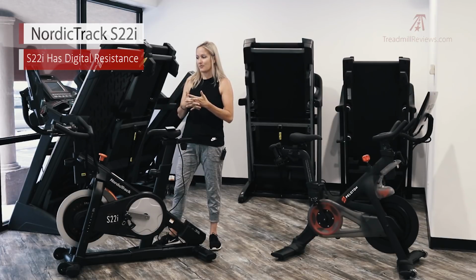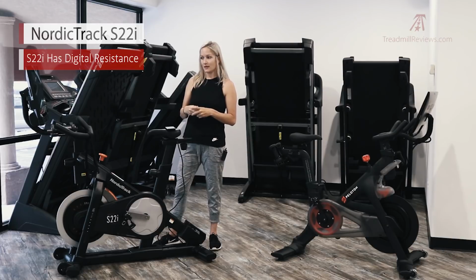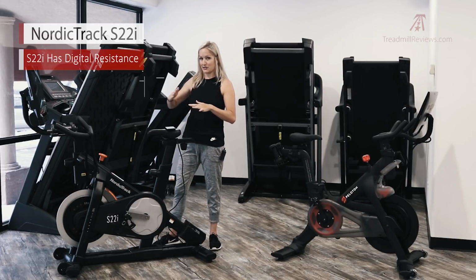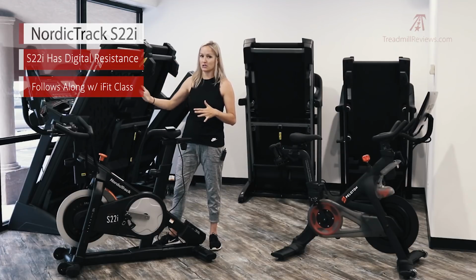So, normally you might think, oh, digital resistance. It's actually really beneficial with how iFit uses it. A huge plus to iFit is that when you're following along with a class, your bike will automatically adjust to meet the resistance that the instructor is telling you to be at. So if you're doing 10 minutes of hills and the resistance is going from 2 to 10 to 2 to 10 to 2 to 10, you don't have to do those adjustments.